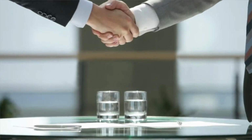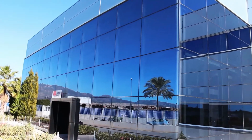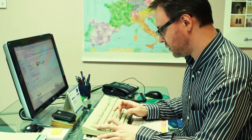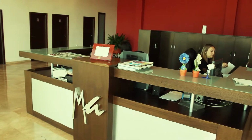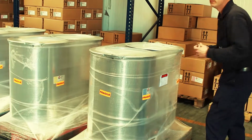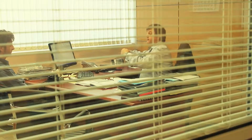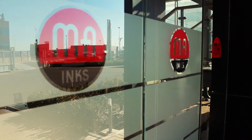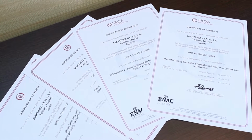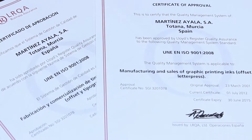In achieving that, quality and service to the client are present in all the processes and persons of the company, with the target to give complete answers to the requirements of the clients. The efforts of Martinez Ayala were reflected in 1998 when it obtained the Certificate of Quality Management under the norm UNE-EN ISO 9002, and at the beginning of 2001, the new norm UNE-EN ISO 9001-2000.